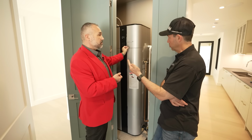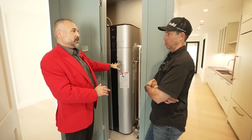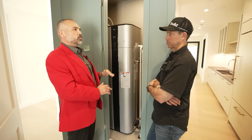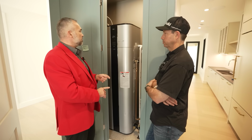Okay, so that's auto and turbo. What's next? The next mode is going to be vacation. This is going to set the actual set point temperature back by roughly 30 degrees. I'm not here, I don't need to maintain it. I just want that water temperature to stay warm enough so I don't have freezing pipes or any kinds of issues like that in Connecticut, for example. Super smart.